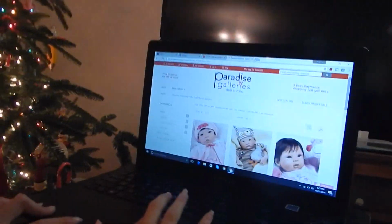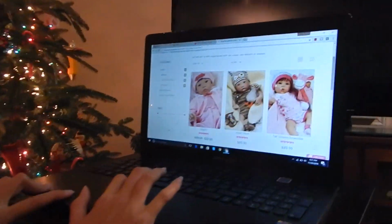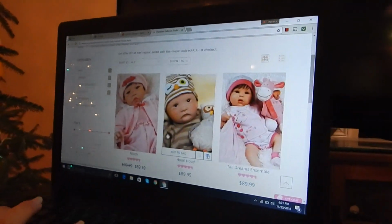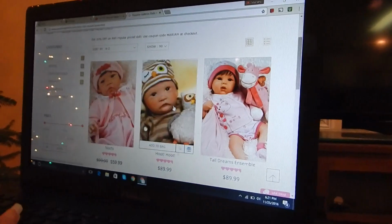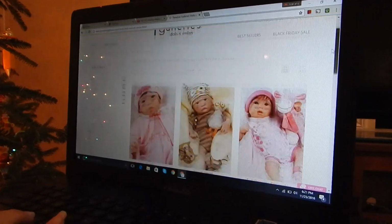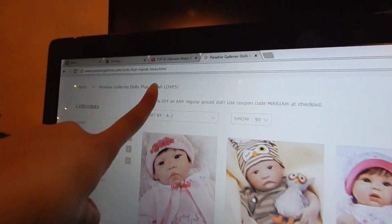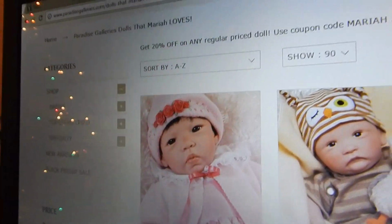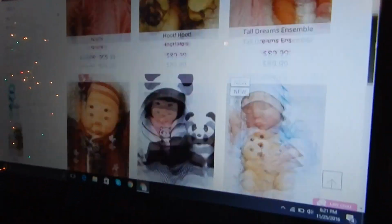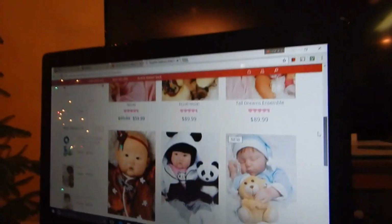Okay, anyway, so what do we do? First, there's my little baby. Look how little she looks. I feel like she looks older. All right, we got all my babies. You're actually on Mariah's page. See? Paradise Galleries, dolls that Mariah loves. If you search Mariah here, it'll come to a page with all my babies on it, all the babies I got from Paradise Galleries.